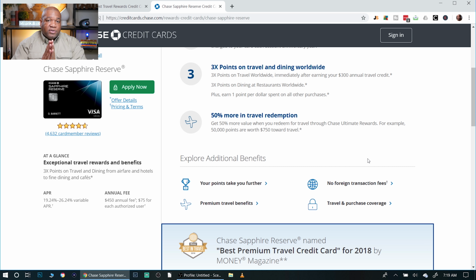So let's say I'm using the Ultimate Rewards portal, okay? There are two ways to use it for flights or hotels. One way would be to go through the Ultimate Rewards portal, where I just type in all the information that I want. I want to fly from LAX to wherever, and it will show me all the different available flights that I can take, and how many points each of those flights costs. So I get 50% more if I go through that portal.